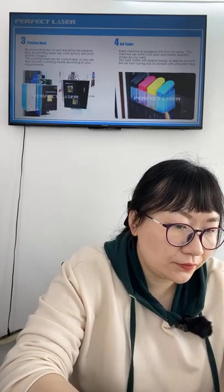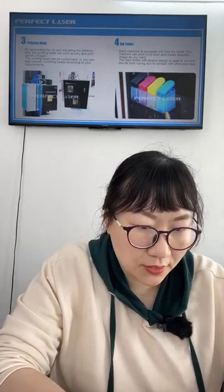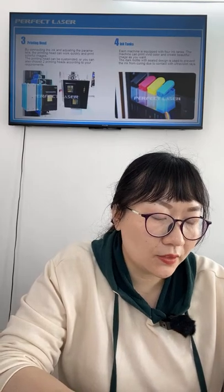You can see the number 3 printing head. There is an ink absorber. The ink absorber can cover the printing head so that it can avoid dirt on the printing head, and it can protect the printing head.